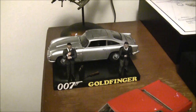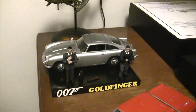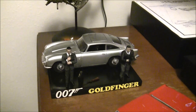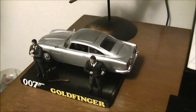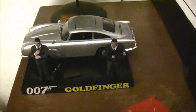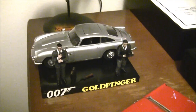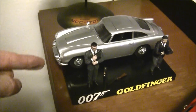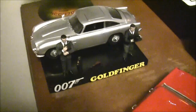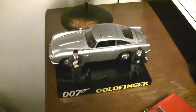But we built this one up. We had a lot of fun with that, and the car has all these cool working gadgets, which we showed on the build. The bulletproof shield comes up in the back, and the license plate changes, and you can display it with the tire shredders extended, the machine guns in place, and it has a removable top with the ejector seat.